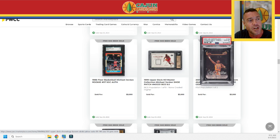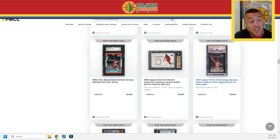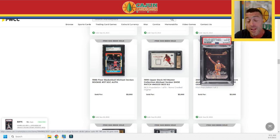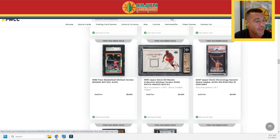Upper Deck Chronology, Kareem, PSA 10, Chronology, serial number 99, PSA 10. Damn, that's a tough grade. I don't collect these things. I think they're gorgeous cards. I always love the Sharpie on the canvasy type surface. 3,000 for this one right there. That's a big number for the Kareem autograph.